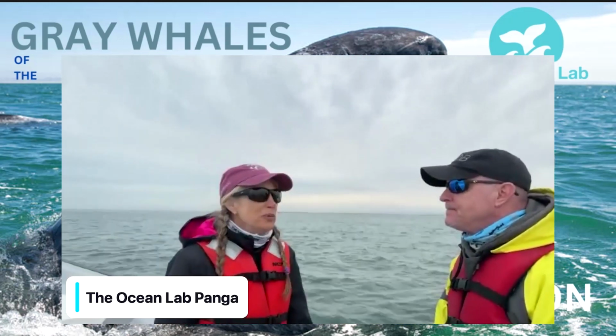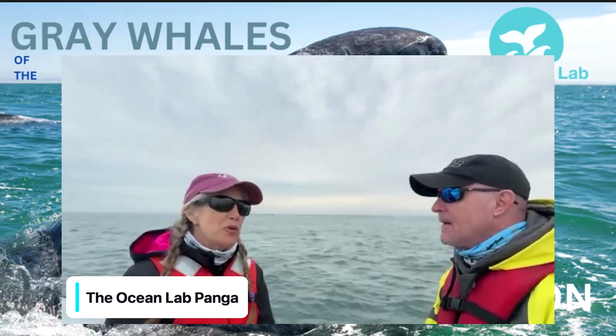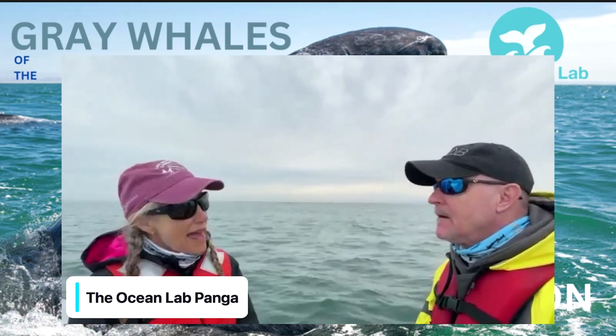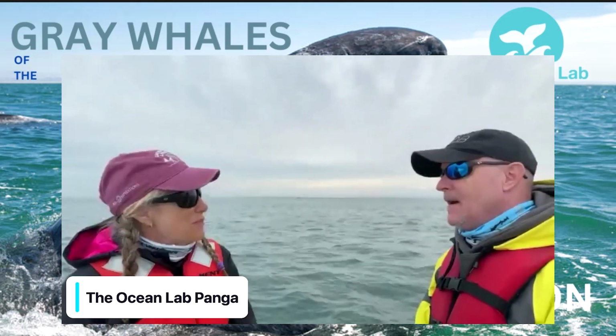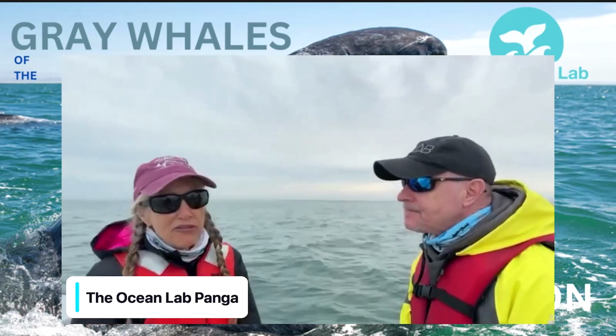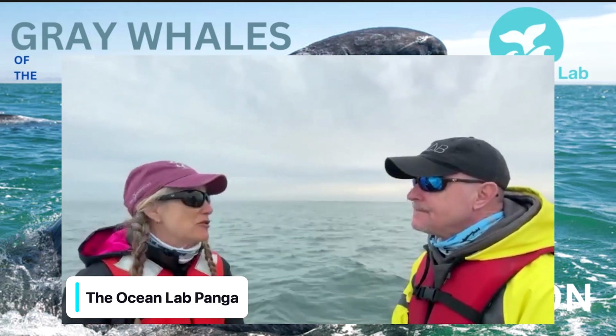The biggest whale is the blue whale, and it can be up to 110 feet long and something like 450,000 pounds. So that's the largest whale. Gray whales are not quite that big. They get to be about 49 feet long and 90,000 pounds.